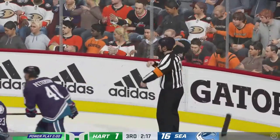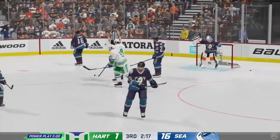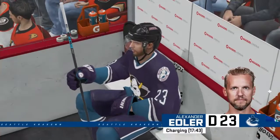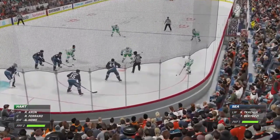There's the whistle stopping the play. Penalty coming up. I don't think this will have much of an impact on this one. Edler's going to go off for a pair for charging here. That's going to get called every time, James. It's too long a race into the hit. Time for the power play unit to get back to work.